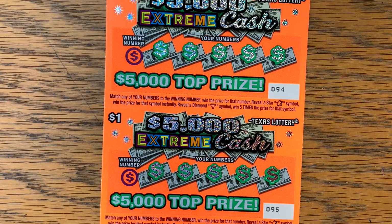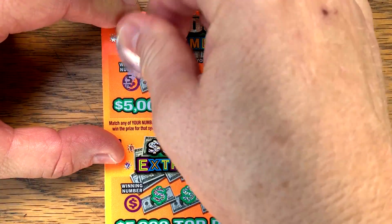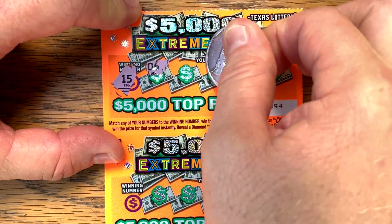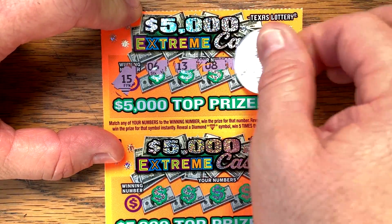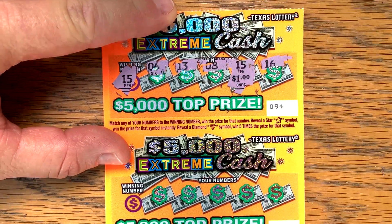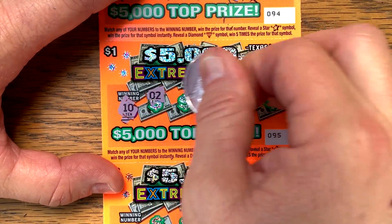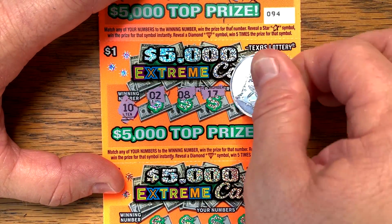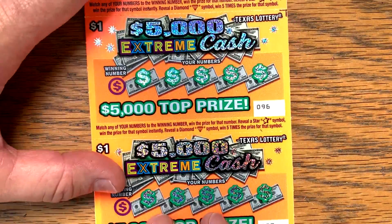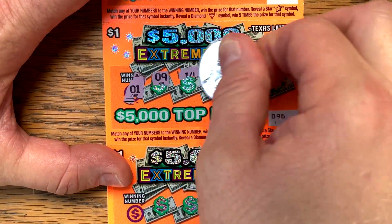All right. Let's try the next 5. See if we can't find that diamond. 15. There's a winner. All right, 4. Another buck. 20% back so far. 10. Let's find something bigger. Lucky number 1.